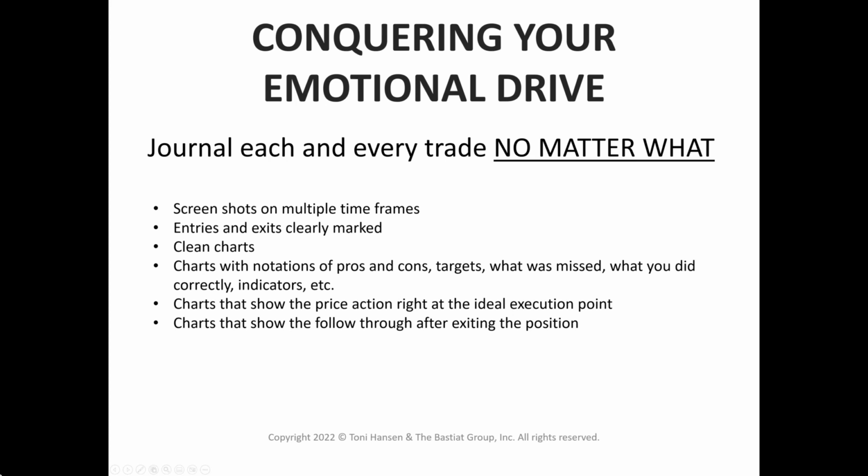Then when you find time on the weekends, you can go back and look over all of your trades and say, hey, these were winning trades and they all worked out, and they have similarities. These were losing examples. Here are some of the similarities with those.